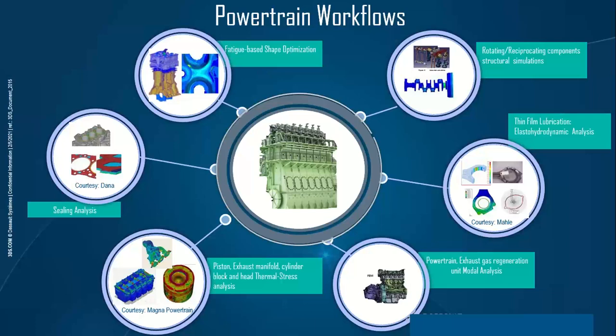Similarly, if I am going to do a rotating or a reciprocating structural simulation, which involves a lot of degrees of freedom as well as non-linearity, I am going to need a much more advanced role. Here I'm referring to those roles, and the advanced role is called the structural analysis engineer. With the help of this structural analysis engineer role, I can do all the advanced types of simulation, be it linear, non-linear, explicit or implicit, all this can be achieved. Not only that, this role also comes with the capability of running a fatigue analysis as well.